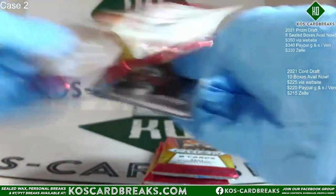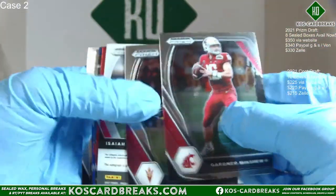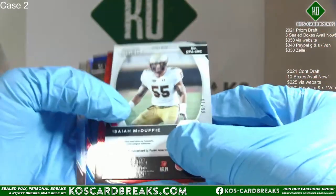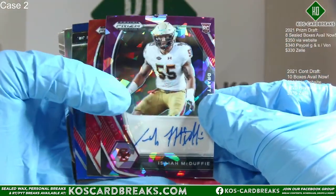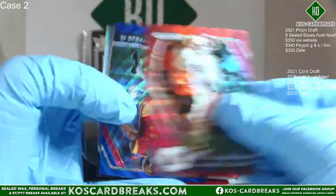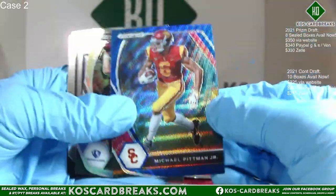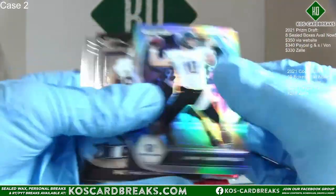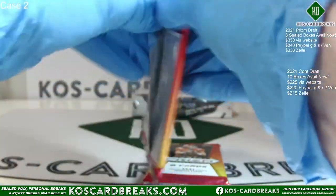Sounds about right, Shay. Steve, about 214 total rookie autos available, total different players as far as the rookie autos. That's probably right. Isaiah McDuffie, 41 out of 99, purple ice auto for McDuffie. Big Ben, red wave. Michael Pittman, 28 of 249 for Pittman Jr., blue wave. Jimmy G, silver, Pat Freiermuth, and Michael Carter, base.